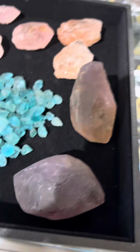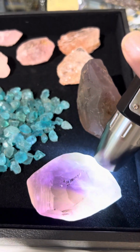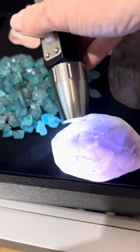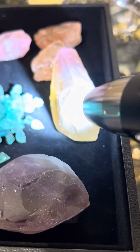So first we got some ametrine. Actually, this was from someone different. Ametrine from Anahí mine is famous. There's a few other places in the world that have ametrine, but it's not exactly like this.